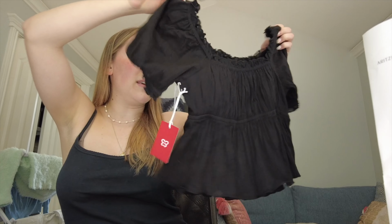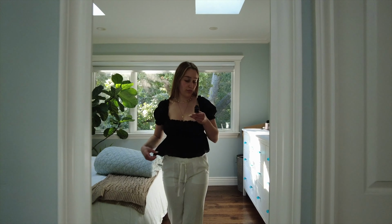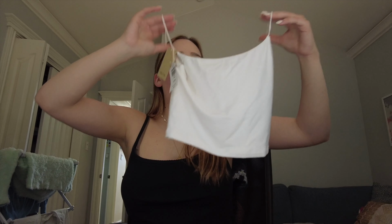But this was $68. And then I got this top from their Sunday Best collection. It was also $68. I got it in an extra small. It's this square neck little blousy top with puffed sleeves, and it looks really cute. So both of those tops I could definitely wear with white jeans. I got this really cute pair of white jeans from them over spring break. So I feel like both of those will go well if it's a little chillier, with the sandals and stuff.